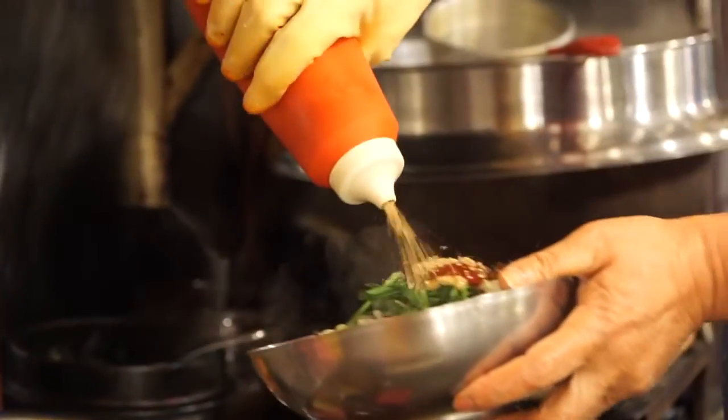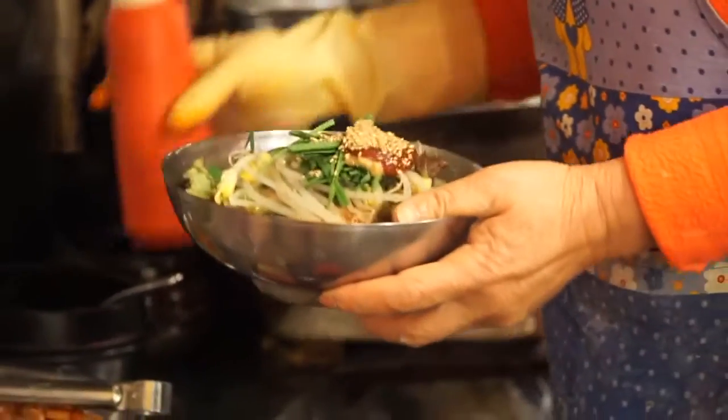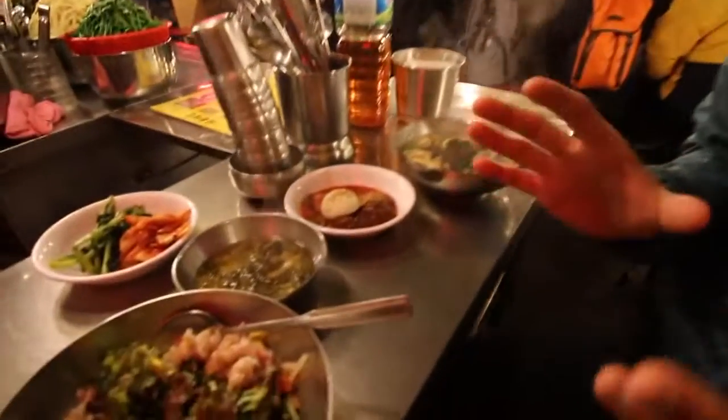So all of our food has arrived, and as I said, we have ordered up a small feast. Just check out all this delicious looking Korean food.